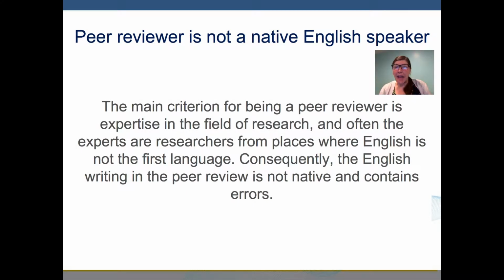Peer reviewer is not a native English speaker. The most common reason is simply that the peer reviewer is not a native speaker of English. The main criterion for being a peer reviewer is expertise in the field of research, and often the experts are researchers from places where English is not the first language. Consequently, the English writing in the peer review is not native and contains errors. However, this is not the only reason. The author usually is unaware of this because the peer reviewers are usually blinded.